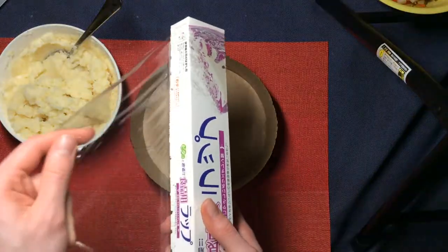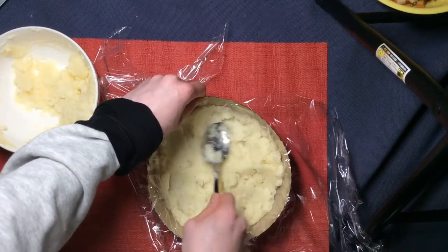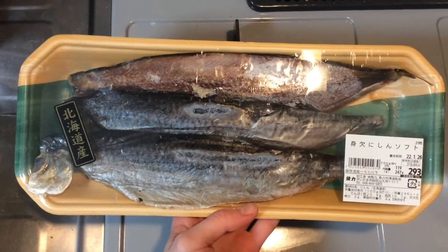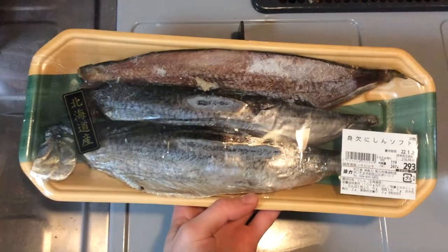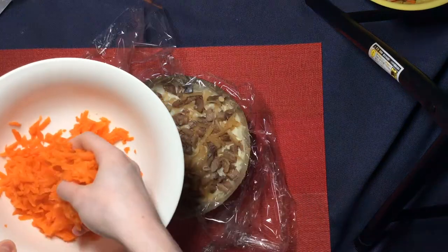Mashed. Take any form you have and put the first layer of potatoes. Add mayo and then herring. If you have already bought pickled fish, okay, take it and put it in the herring under a fur coat. But in Japan, I could find only frozen and I pickled it with onions by myself. How cool I am.